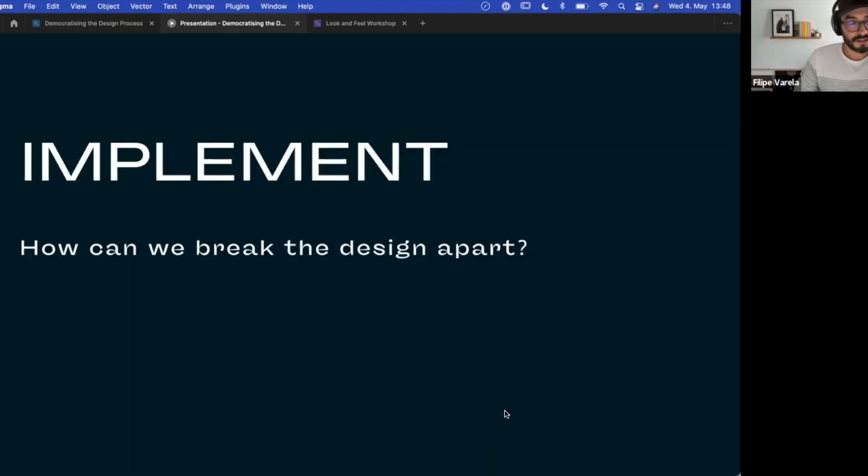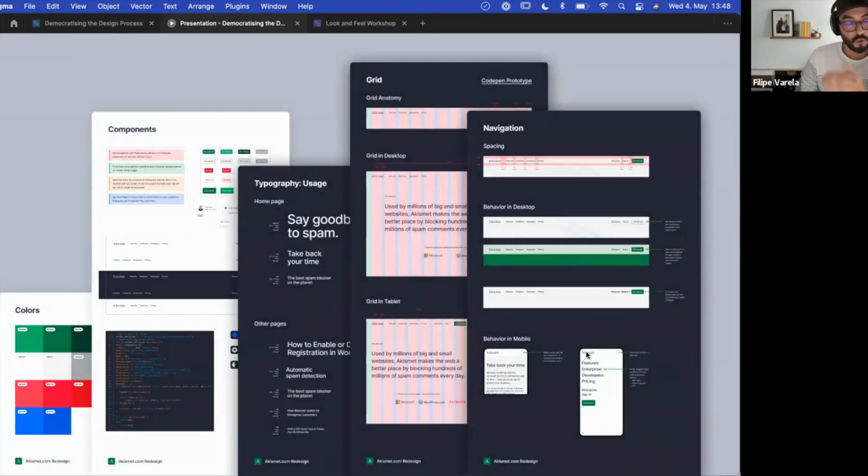And then finally, implementation. We answered the question, how can we break the design apart? Because this was key to us, because the team implementing this was probably not aware of all the design that happened before. And so our work as designers is not done until we ship something. So we have to follow through with the engineers, because if we don't follow through, then the design falls apart, right? So we documented decisions, discussed aspects, shared CodePen prototypes, all of those things that could bridge the gap between what we've done before and what the site should actually be.